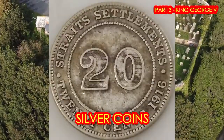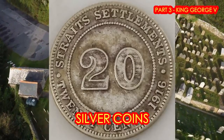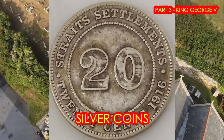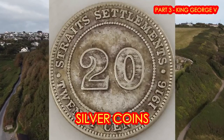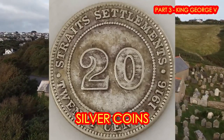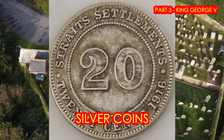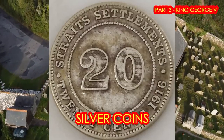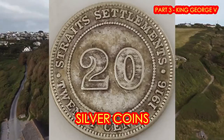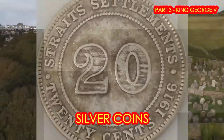And this is the gorgeous 20-cent silver coin. Though the material is silver, the content of the silver varies with certain years. The weight of the coin is about 5.43 grams. The key date coins that you need to collect are the 1960 B, as I told you before, B is for the Bombay Mint, the 1917 B, and the 1935 B. These are the three most important 20-cent pieces that you should have.